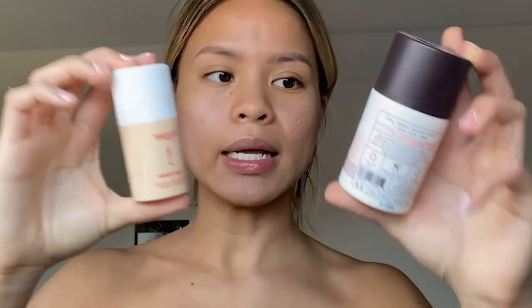There are also some vitamin C products out there that have clear packaging, and that's a big no-no because vitamin C is so hard to stabilize. So make sure you go with opaque packaging. This one is another example.